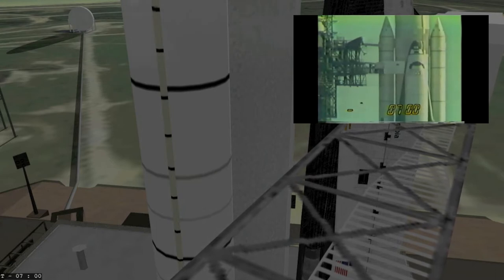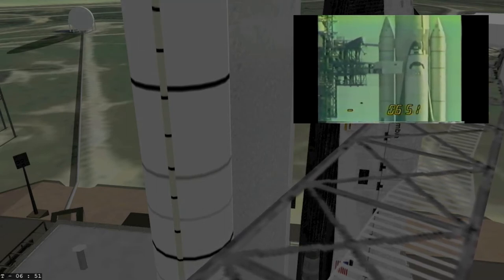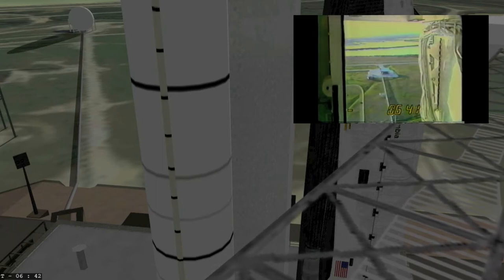T-minus 7 minutes and counting, and we have retraction of the orbiter access arm, beginning to move back first away from the orbiter and then to swing away. This was the walkway attached to the service structure and used by the crew to walk to the orbiter. The crew has been advised to lower their helmet visors. Very slow movement by the orbiter access arm. T-minus 6 minutes, 29 seconds, and counting.